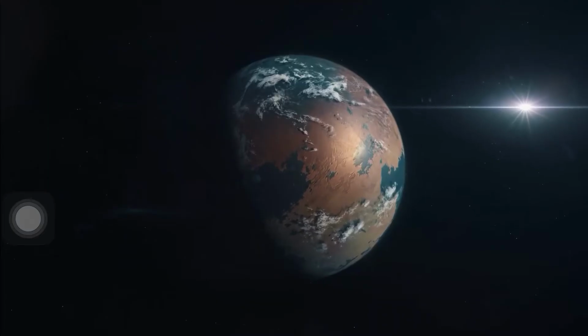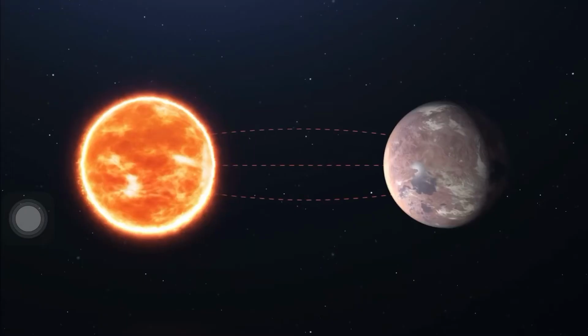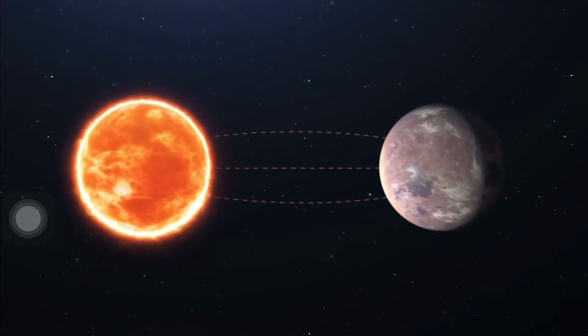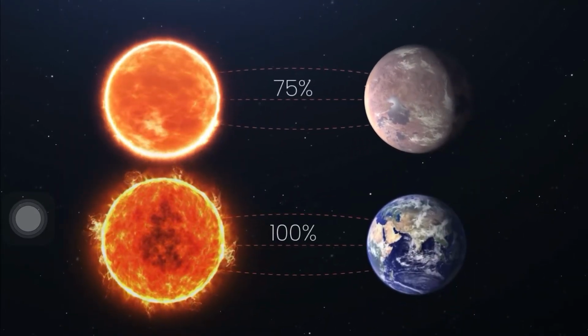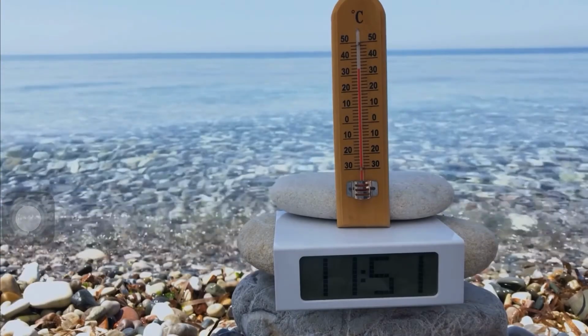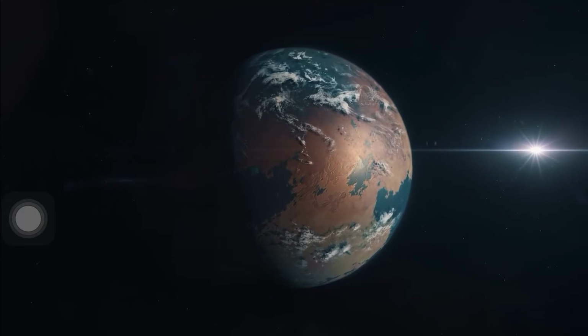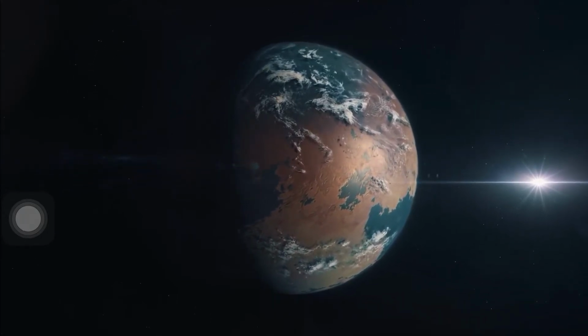This newly revealed world is only 1.06 times larger than our own planet. Also, the amount of starlight it receives from its host star, which is also a red dwarf, is 75% of the amount of light Earth receives from our Sun, meaning the exoplanet's temperature may be similar to our planet's as well. Kepler 1649c provides yet another example of an Earth-sized planet in the habitable zone of a red dwarf star.